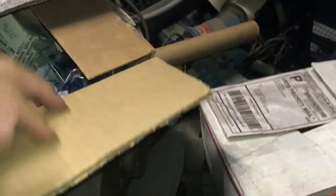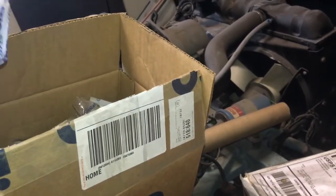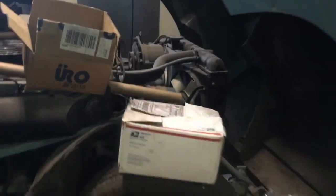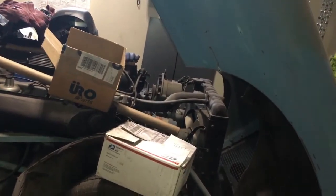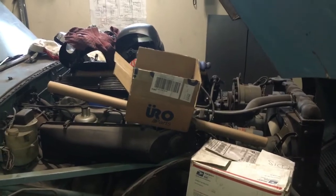But we're getting the parts in, and then I already had these for the radius arm bushings, and these are exhaust hangers, and I'm not sure what this is, that I had bought before, and those and the rear suspension subframe mounts are by Uro, and Uro is an OEM supplier to Jaguar today, so they should be more than fine for working on an antique.